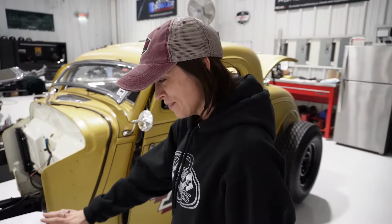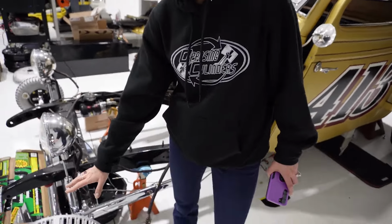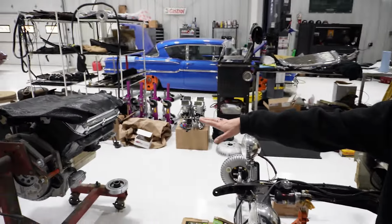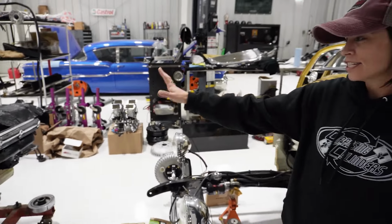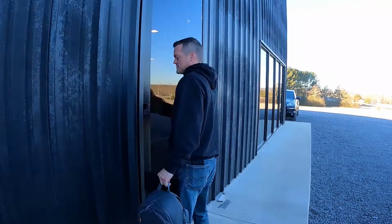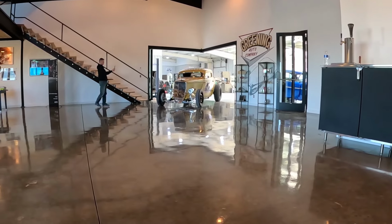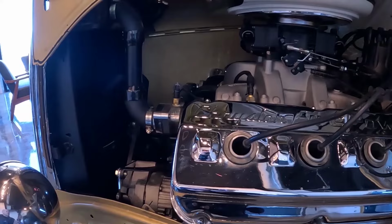All right, we're here at Greening Auto. This is the 413. We've got new brakes. Ooh, I know these are the brakes. Yeah, this is the engine. Very good. I double checked. Jesse said they do know how to put it back in. So we're good. So I'm excited. Well, yes, all this is all different.